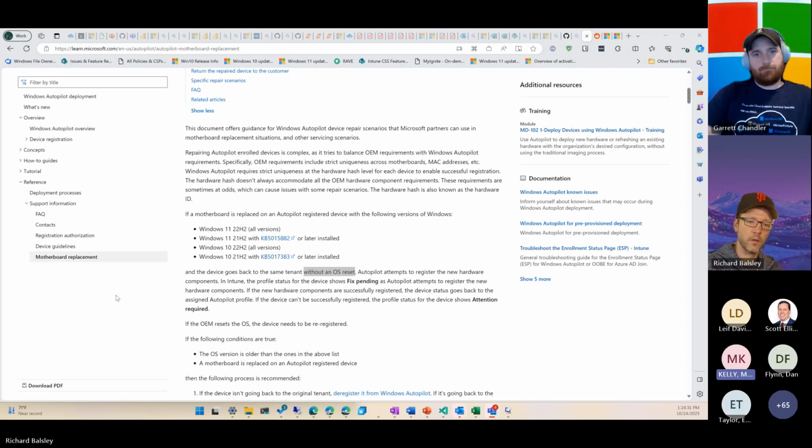Because we've had Intune for a pretty long time, and we just started deleting them, like the Intune, the Azure, and the Autopilot record. We just purge them out every time we do a motherboard replacement. Yeah, that's pretty common for what most people used to do, or that was the guidance that we had a while back. But then we recently changed the guidance that if you're on a supported release of Windows as of whatever the KB versions that we have listed here, and the device is going back to the same tenant without an OS reset, then you should go into this fix pending state. Gotcha. And then eventually it should fix itself.